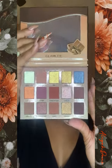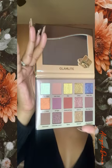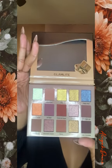And then when you open her up, I know y'all have already seen the palette and everything on Instagram, if you already have it, but look, y'all, I'm gagging over these colors.